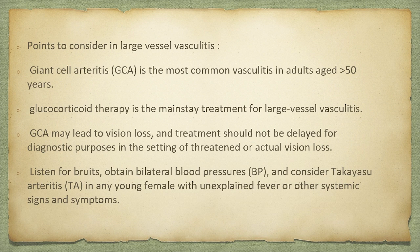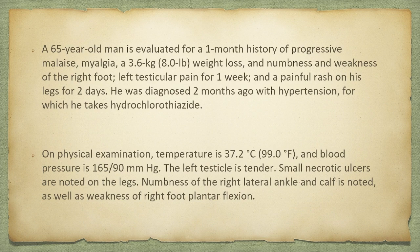Giant cell arteritis is the most common in old patients, more than 50. As we said, steroid is the mainstay of treatment. If we have GCA, it may lead to vision loss, so we have to act and treat fast. We should not delay the treatment, even if we are not sure of the diagnosis and we are planning to do a temporal artery biopsy. We can start steroid and still do the biopsy within 2 weeks. Last point: obtain bilateral blood pressure and consider Takayasu in a young female with unexplained fever and constitutional symptoms. Okay.